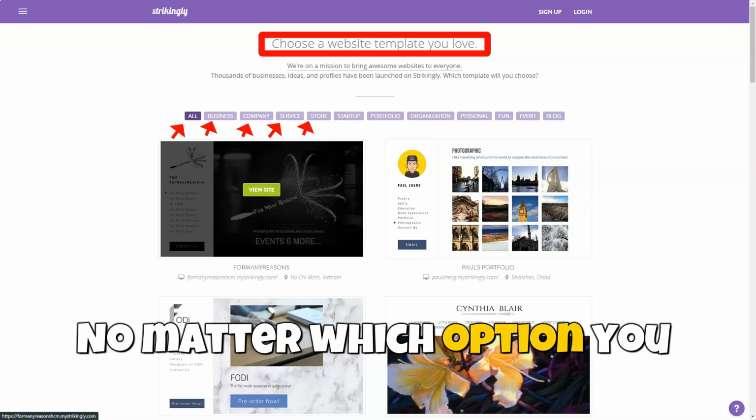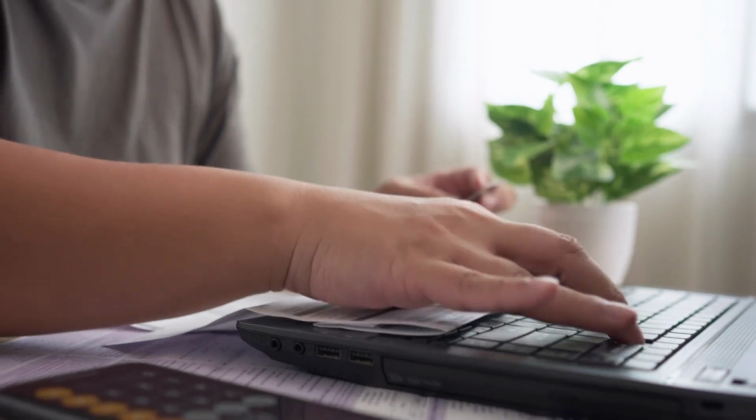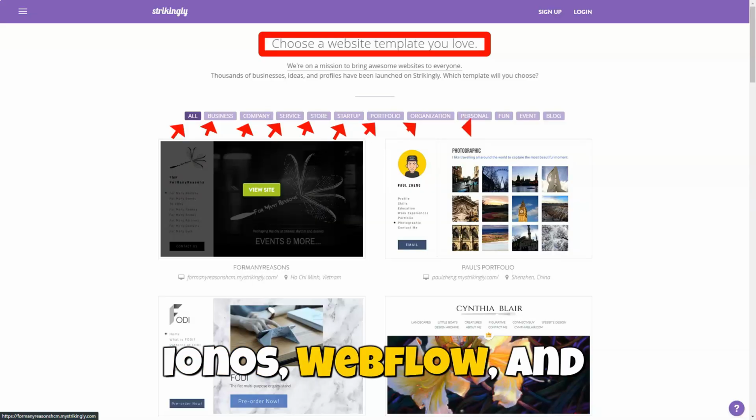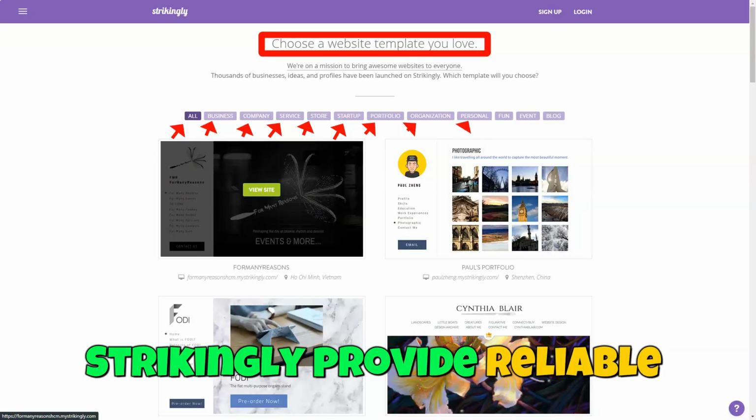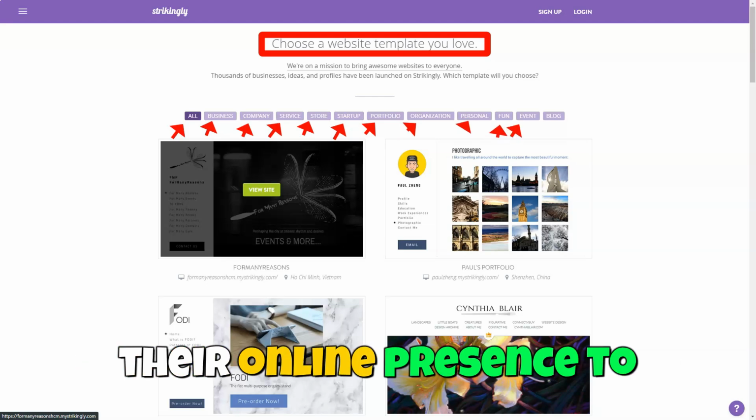No matter which option you choose, it's essential to find a solution that fits both your current and future needs. Ionos, Webflow, and Strikingly provide reliable options for businesses, entrepreneurs, and creators who want to bring their online presence to life.